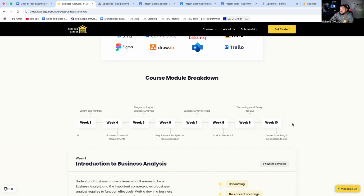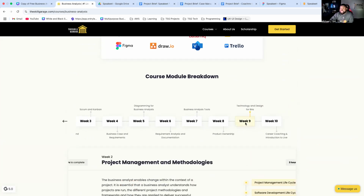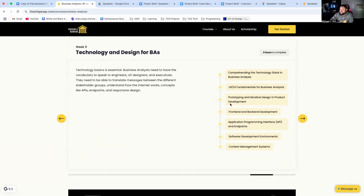And remember when I talked about week 10, the career coaching and introduction, everything around work experience, I'm going to be treating it in this week. And then we're going to talk about technology and design, so that you will hit the ground running on day one. You're going to be understanding things like APIs, front end, back end, software development environments, content management systems.